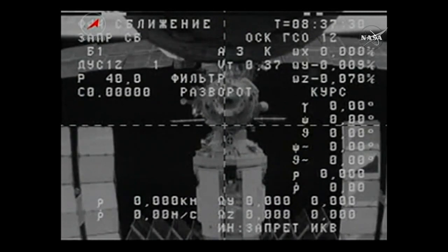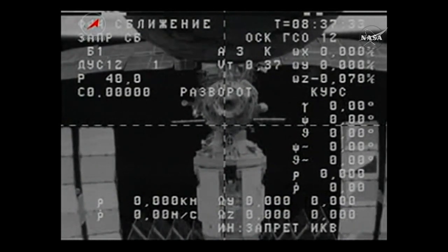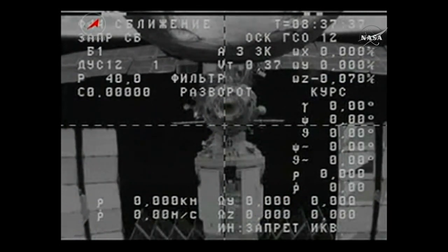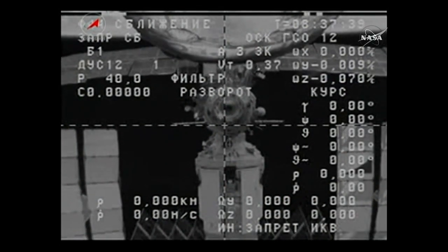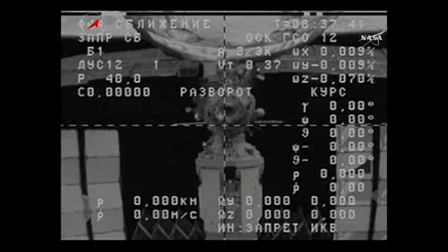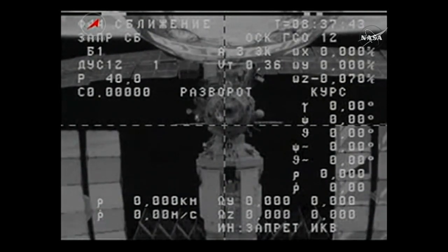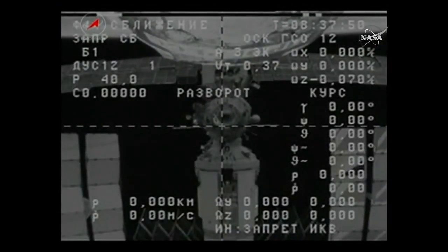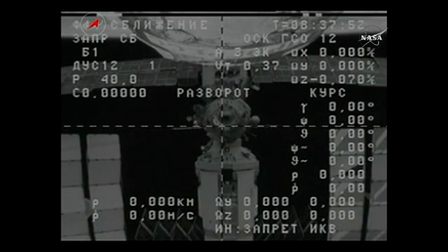Target in the center of the periscope, and please, with the right hand controller, try and minimize any discrepancies with the required attitude. So am I using the rotational hand controller? Yes, that is correct.